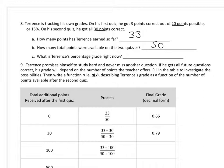So right now, Terrence is thinking, what's his percentage on this grade? So the way we would calculate that is 3 plus 30 over 50, which is 33 out of 50. So his percentage is 66%.